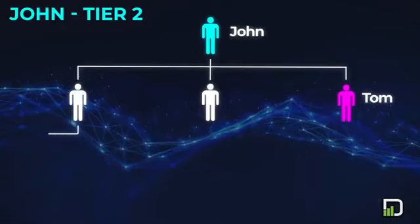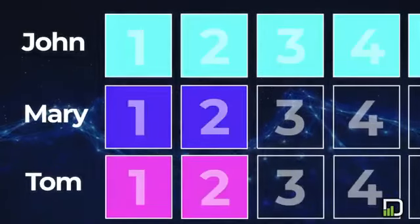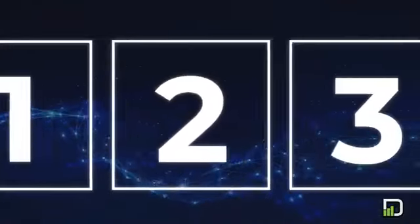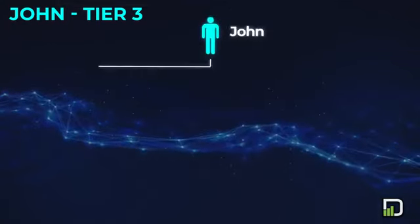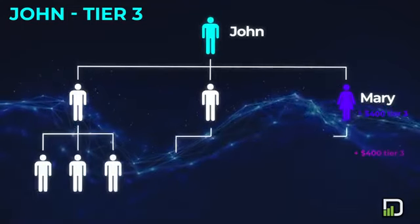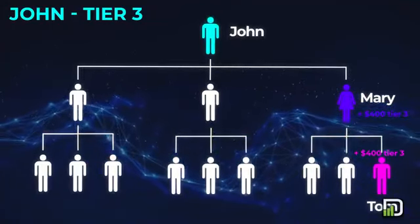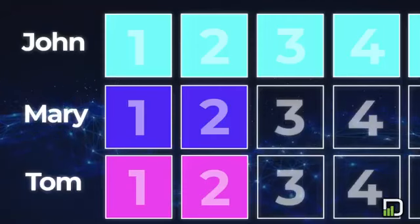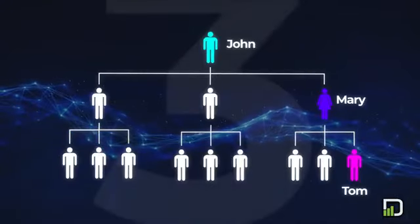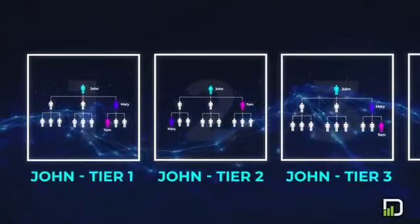Now Mary is ready to upgrade to Tier 2. Because John is Mary's personal referrer, Mary will be given the next available position in John's Tier 2 matrix. However, Mary also decides to upgrade to Tier 3 and will now be given the next available position in John's Tier 3 matrix. When Tom decides to upgrade to Tier 3, he will now automatically be given the next available position in Mary's Tier 3 matrix, because Mary is the personal referrer of Tom, and Mary has already purchased her Tier 3. As you can see, those members who upgrade to each tier have some big benefits because they automatically are given the next top position in the next matrix for that tier.